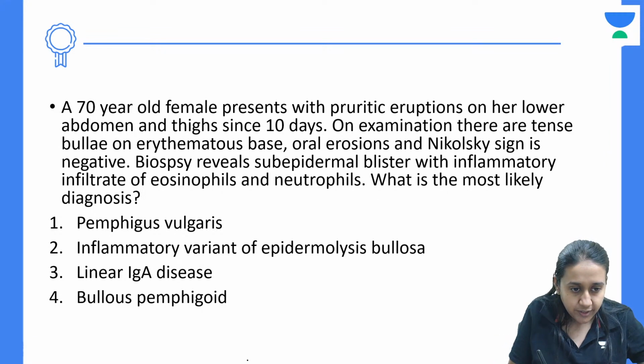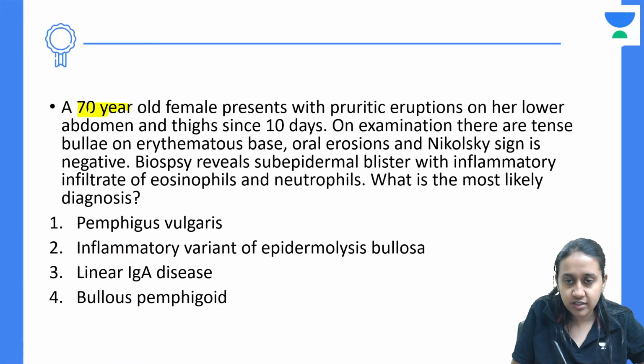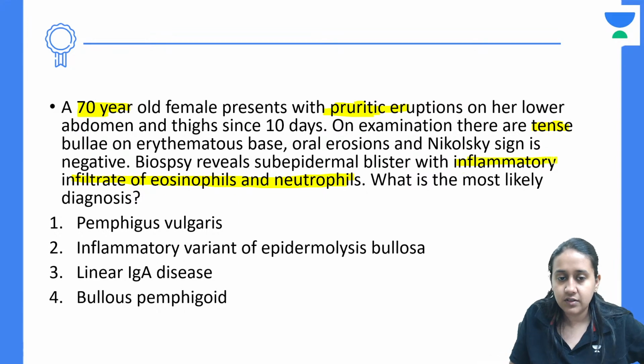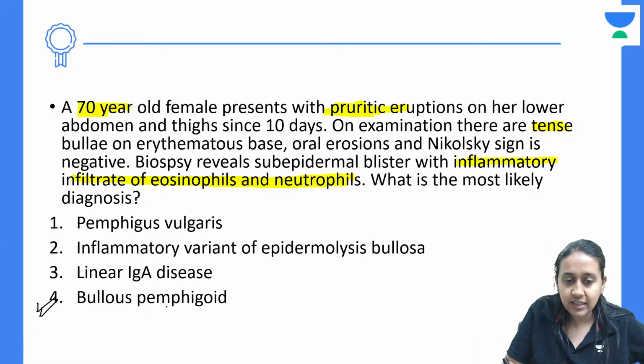Now, let us mark the important points here. One is an elderly patient with lesions or bullae which are tense. These bullae have itching over them, and when you examine them, you can see there is a lot of inflammation which consists of neutrophils and eosinophils. These are some of the points which give you an idea that you are dealing with a patient of bullous pemphigoid, where the defect is subepidermal.